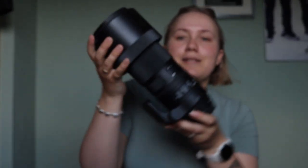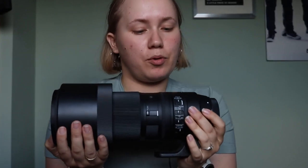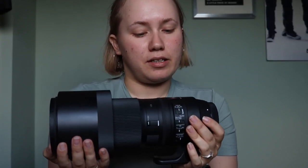And saying Sigma, this is my main lens. It is the Sigma 150-600mm f5-6.3 contemporary lens.